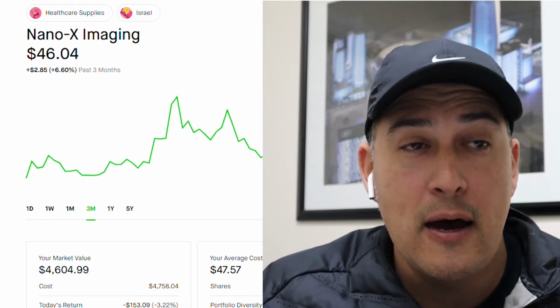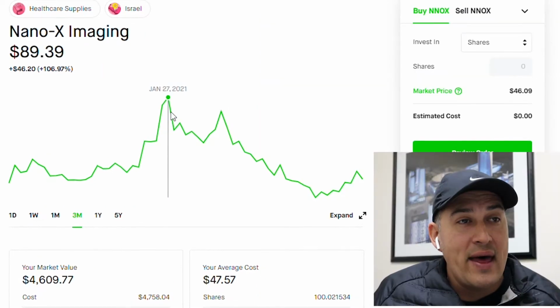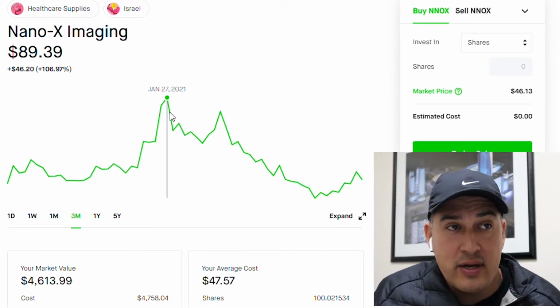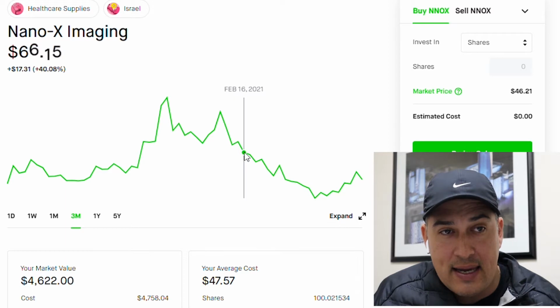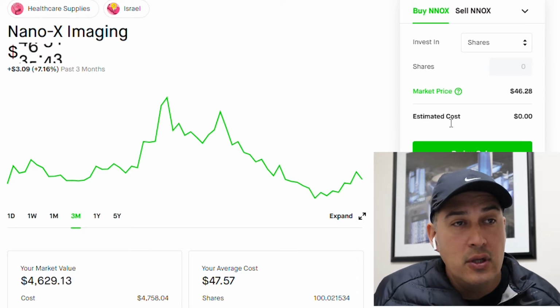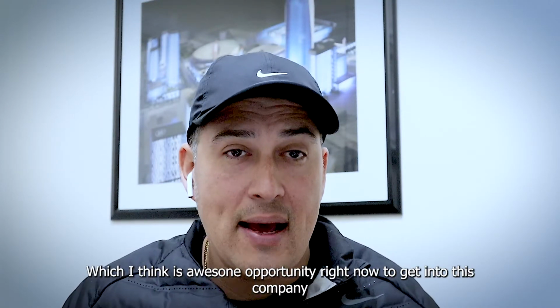Now if we look at the recent history on this stock, not too long ago, at the end of January, it ran up all the way to $89, and since then it has come all the way down, a steady decline. Currently trading at 46.28, which I think is an awesome opportunity to get into this company, because you pretty much get it at half the price. Within the next month or so, if we do get FDA approval, you can pretty much see it run up past $100 as well.